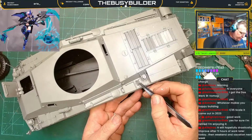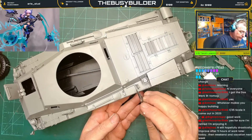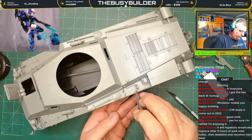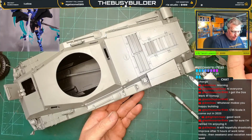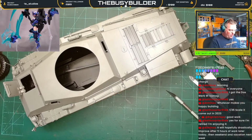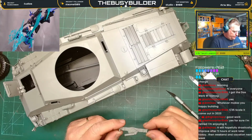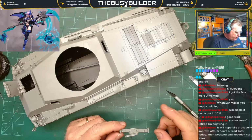Figured he didn't seat well. There we go. Yeah, if I were to get another Tamiya 16th scale tank right now, two options: Type 10 or the Sheridan. Simply for the fact that nobody else makes them.